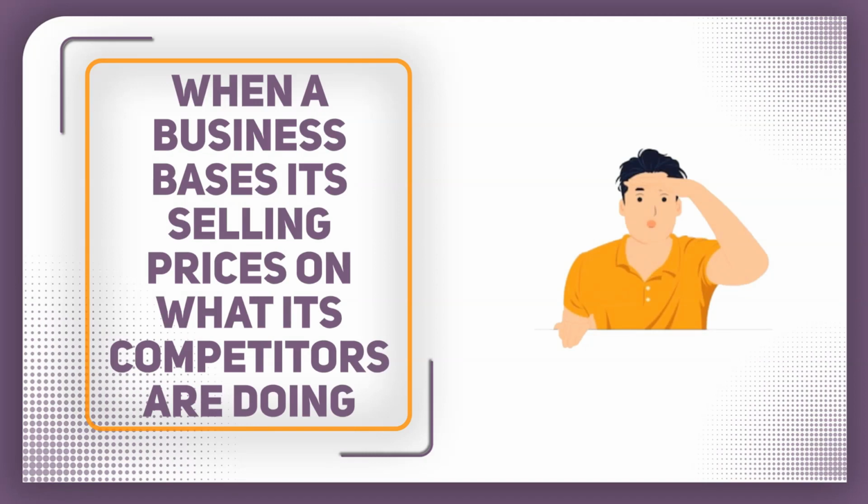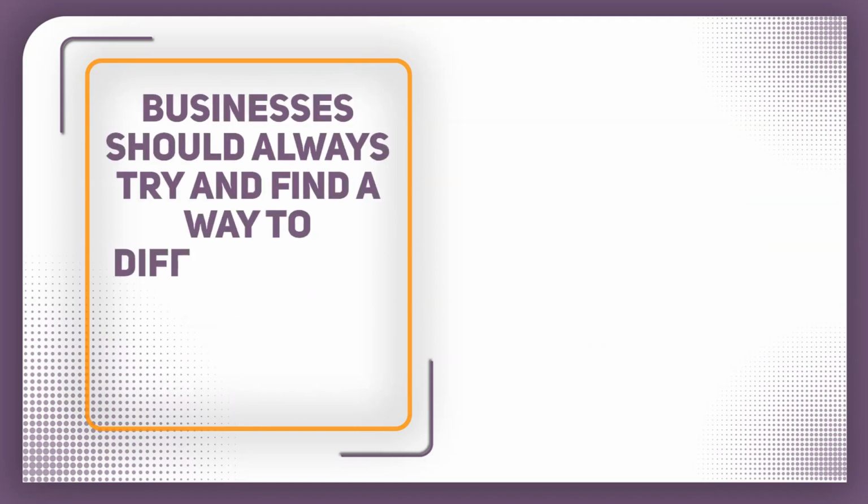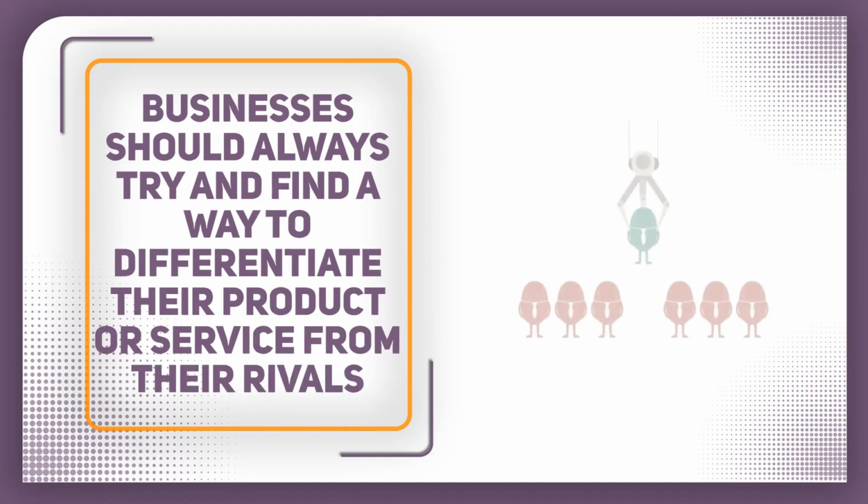A good example here is petrol. Although there may be small differences between the cost at each petrol station, they are minimal differences and prices are usually pretty standard across the board. It's important to remember that businesses should always try and find a way to differentiate their product or service from their rivals.